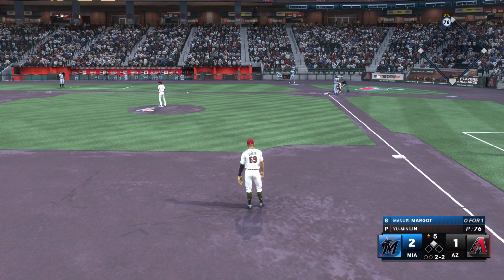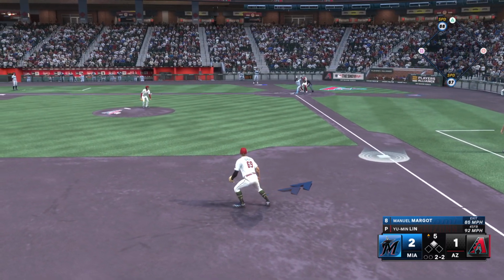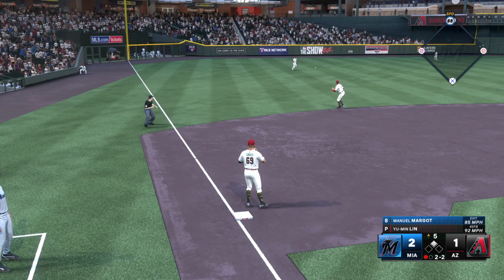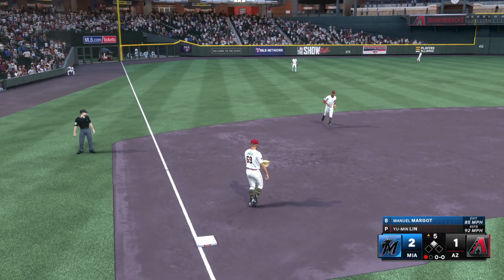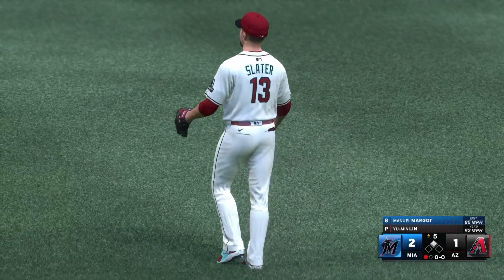Yu-Min Lin still toeing the rubber for the Diamondbacks. He's going to kick and deal. And I don't know why they had me come in for this one, as it's a fly ball to left. Not even close to a fielding opportunity, because the runner from second was not going to advance on that one.